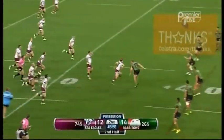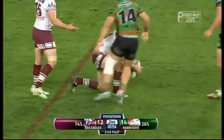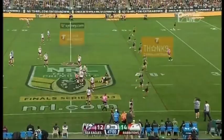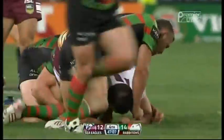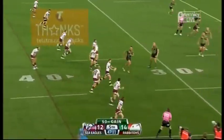Watmough on the 30-metre line, and look at this marker. This marker defence for South a couple of times has been non-existent. Absolutely in tatters. Early in the second half, when you would have thought there was a bit of petrol in the tank. George Rose. And a couple of times it's been because George Rose can get a quick play the ball going for a big man.